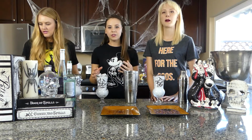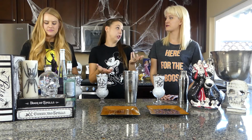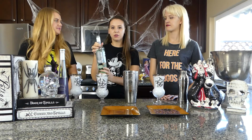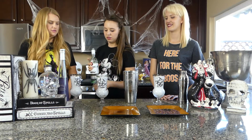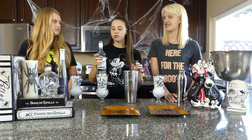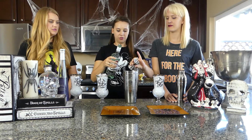So, what we're going to put into our shaker, since our ice is already in our glass, you don't necessarily need ice in your shaker. You could put a little bit if you wanted to, to make it extra cold, but not necessary. So we're going to start off with, every good tropical drink has some rum. We just have a silver rum here, nothing super special. We're going to put about an ounce or so into our shaker. Pour that on in.